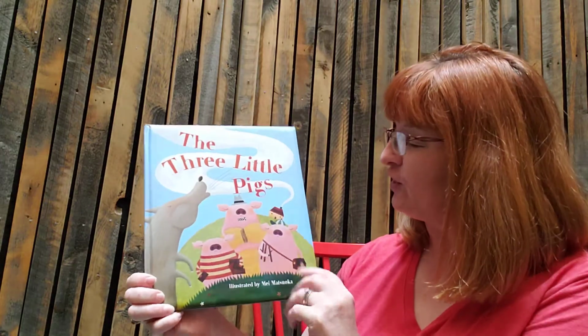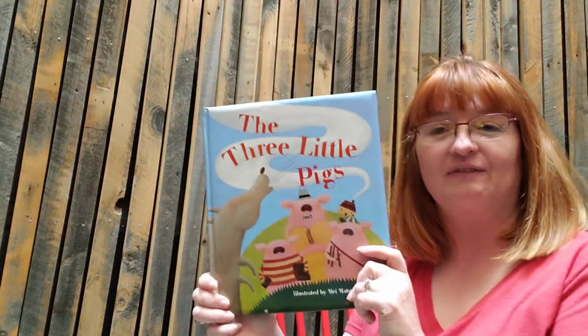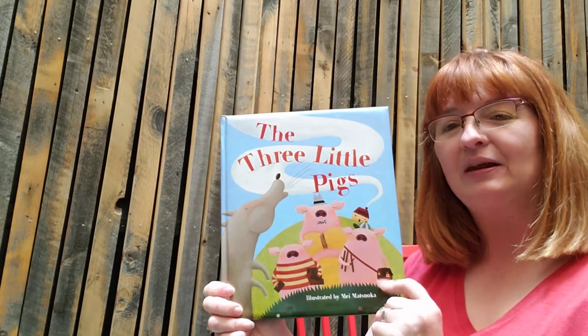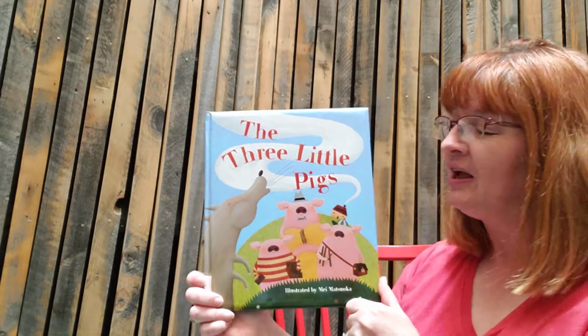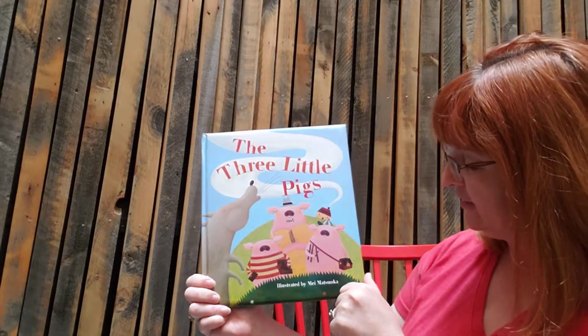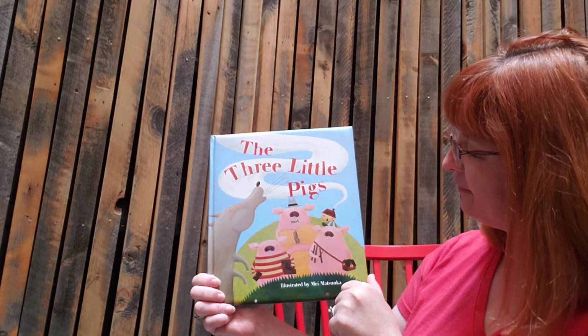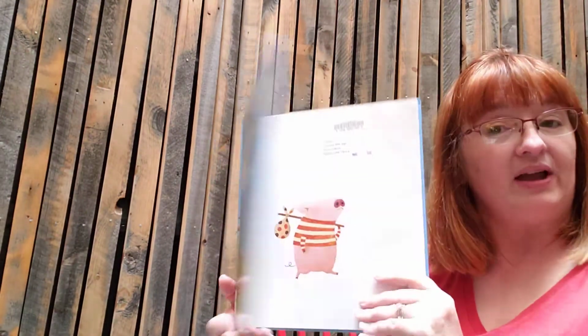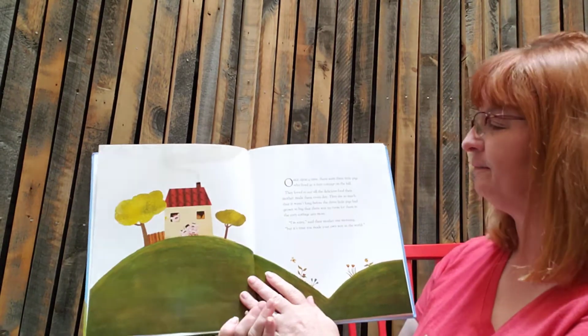So this version is a brand new one at the Billings Public Library. Miss Allen is the first one who gets to read this. And when I'm all done, it'll get checked in and go on hold maybe for another person. So the Three Little Pigs, illustrated by Maya Matsuoka. Okay, she didn't write this version. This is the original Three Little Pigs.